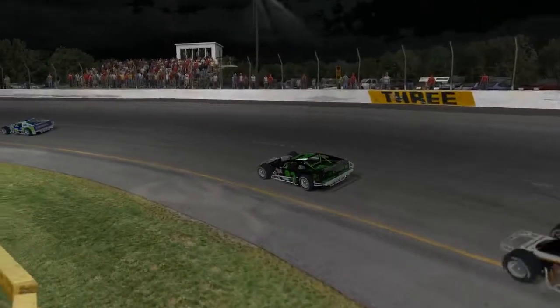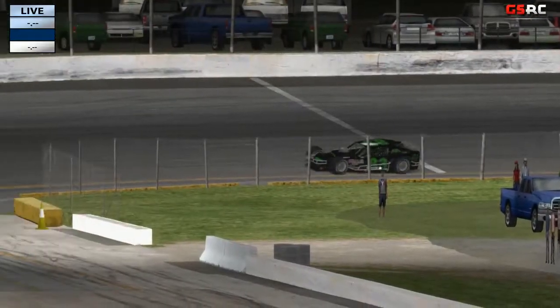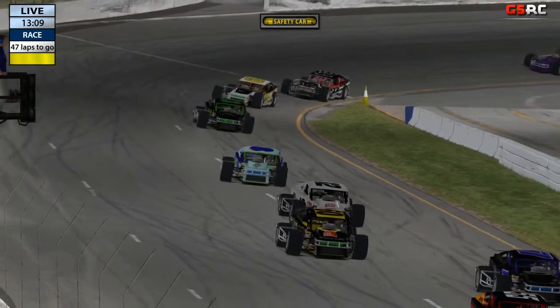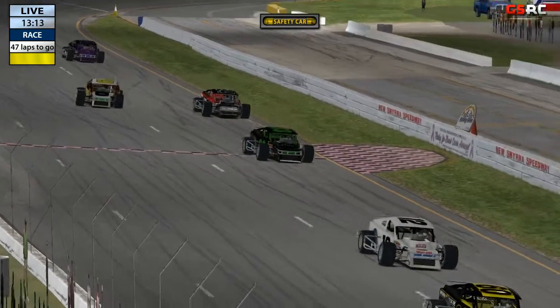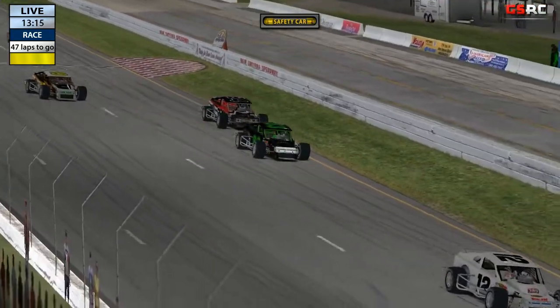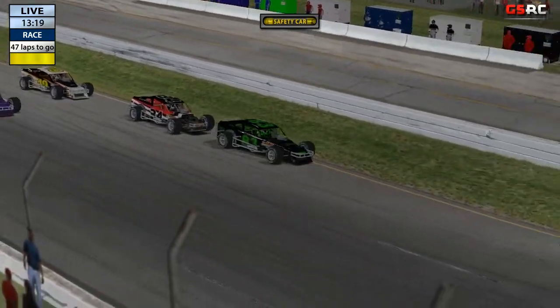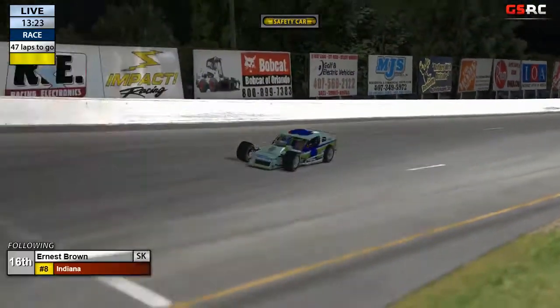I think Joe Marks was kidding. He was telling Ronald Henry, "Ronald, you got a right front going down. You're going to need to go into the pits." But I don't think Henry bought that story. And it looks like Ernest Brown's going to get our first lucky dog here tonight. 14 drivers on the lead lap.